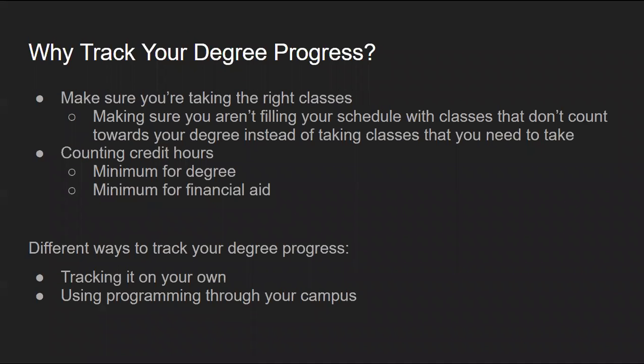Another reason to track your degree progress is you do have a minimum number of credits that you have to earn a degree. So for an associate's degree, it's 90 credits, and for a bachelor's degree, it's 180 credits. If you are one of those ambitious students that want to have a dual major where you're actually pursuing bachelor's degrees in 2 different subjects simultaneously, your minimum requirement is 216 credits.